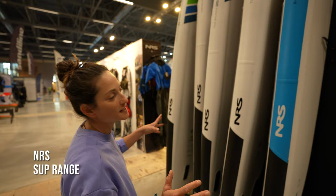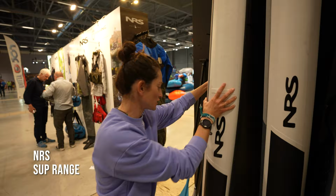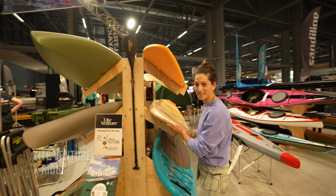Here at NRS is a brand new stand-up paddleboard line. Check this out. Ooh, dropping it down. It's actually got a V shape in the hull. They're really pretty.